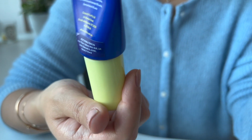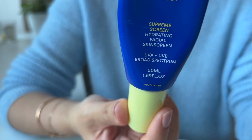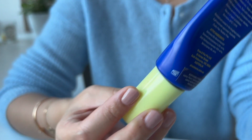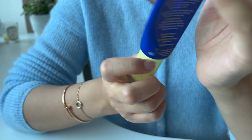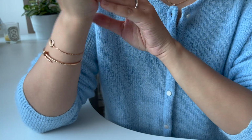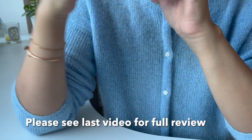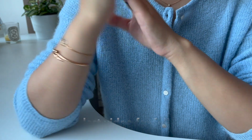I'll finish this tube quite soon. It really is something that I've enjoyed using, and I think I will continue to use unless I find an even better sunscreen next year. Yeah, this has been a really great discovery. Beauty items. In my last video, I talked about the Chanel Tweed eyeshadow quad, and that is a favorite.